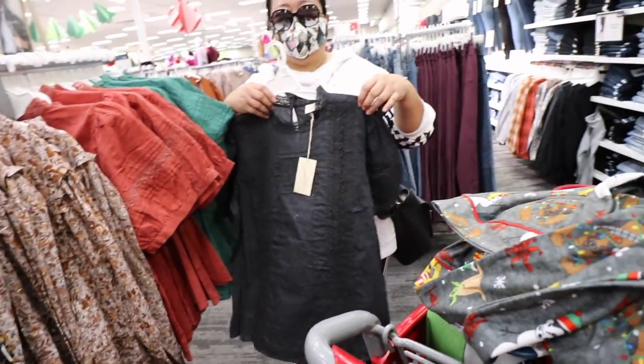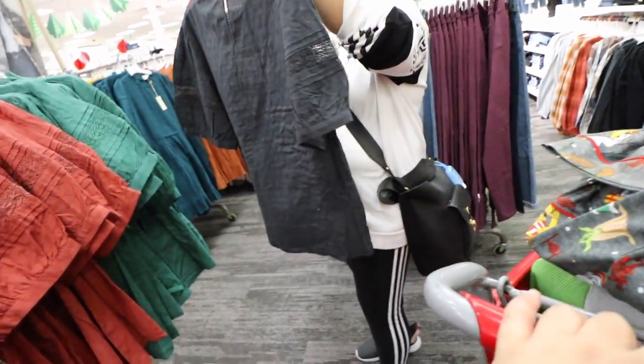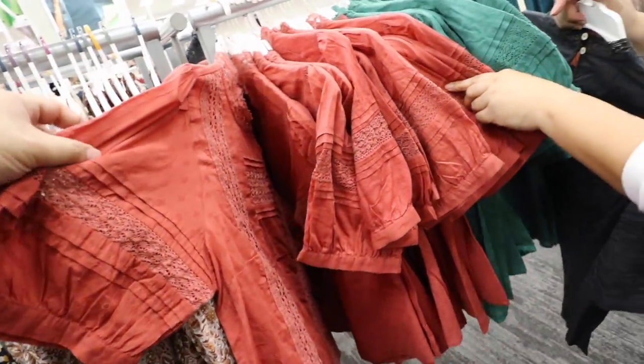Oh, these blouses are fun. That's pretty, Mom. Looks like J.Crew or like Anthro. This color is nice also.